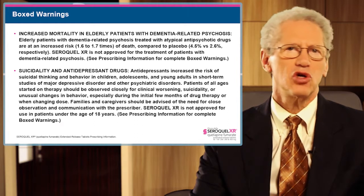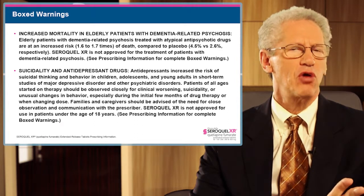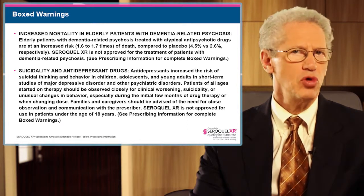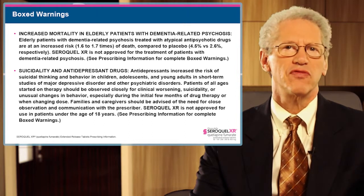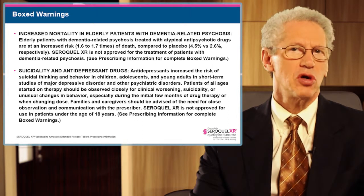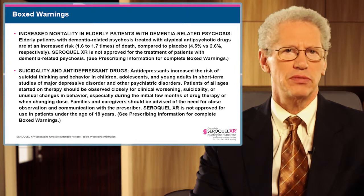When prescribing Seroquel XR for your patients, it's important that you know and understand the following information. Elderly patients with dementia-related psychosis treated with atypical antipsychotic drugs are at an increased risk of death compared to placebo. Seroquel XR is not approved for the treatment of patients with dementia-related psychosis.